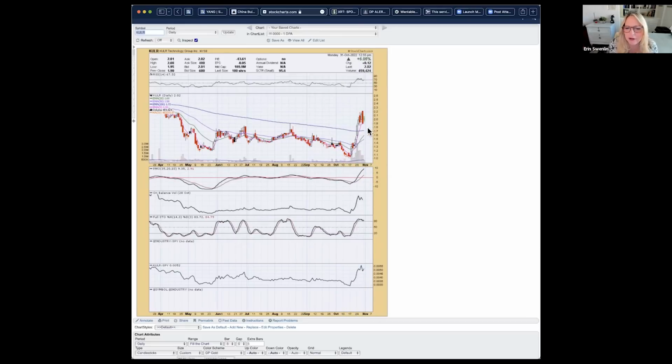It looks a little toppy just because you're not getting that little bit of a flag. It's just this congested little blob, if you will, at the top of this flagpole. But everything on the indicators tells us we can get more out of it. And the 6% rise today is pretty encouraging.